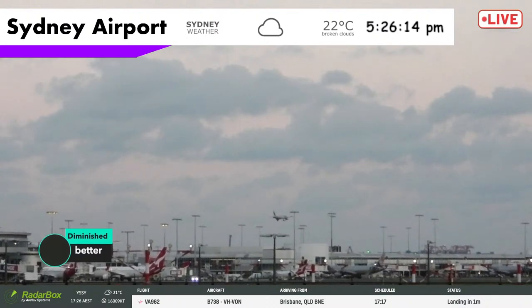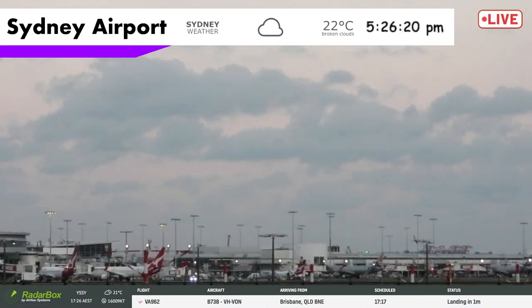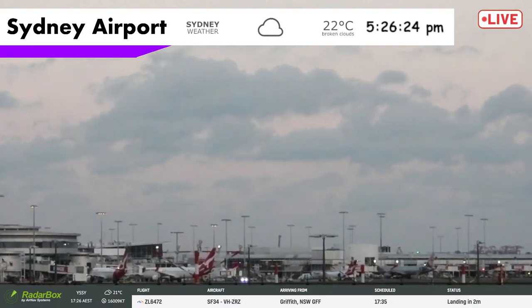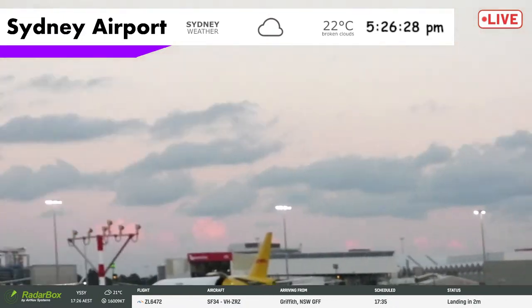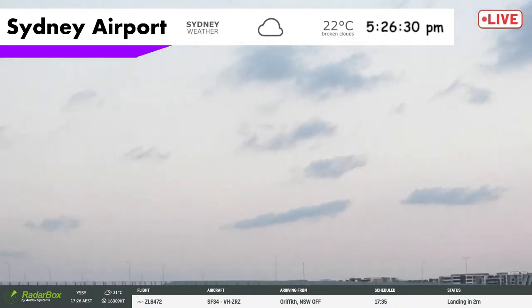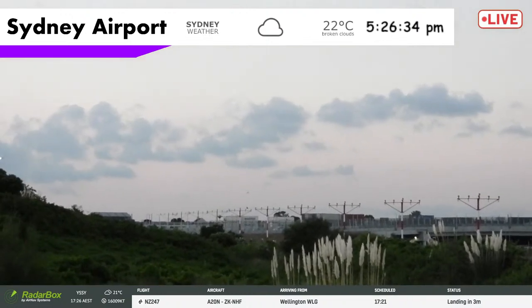That's better, diminished, perfect. That's what we like to hear. It's a little bit of pink sky about. And it's gonna start getting dark pretty quickly.